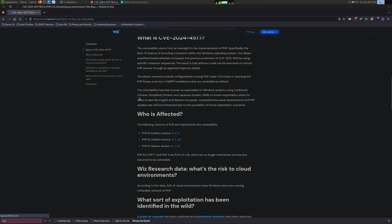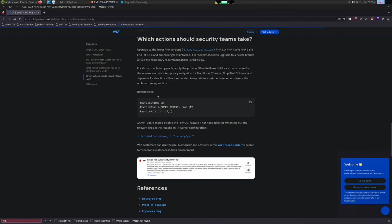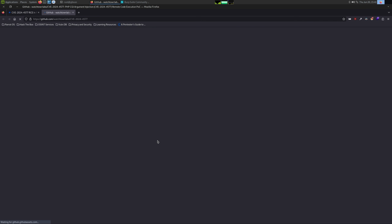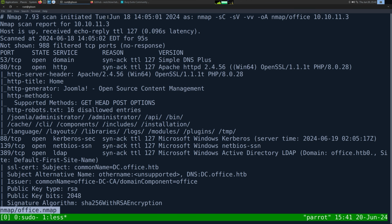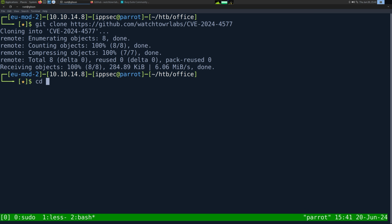I think the reason why it's not vulnerable is you have to have a different language set installed, such as Chinese, Simplified Chinese, or Japanese. The only language set is English, so it's not vulnerable to it, at least to my knowledge. This is definitely something that's good to read, and there's also a proof of concept exploit if you wanted to run this, but we can confirm it is not going to be vulnerable. I guess we can try running it just for peace of mind.